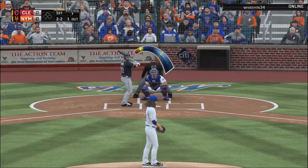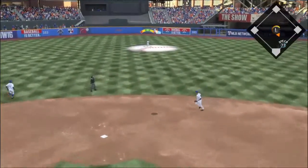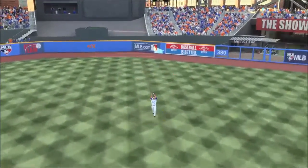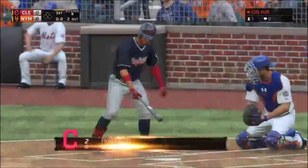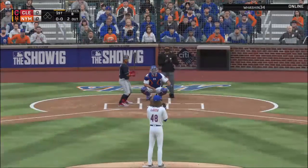Set to deal on 2-2. Sent in the air out to straightaway center. Conforto over to his left. And he makes the catch for the second out. Francisco Lindor gets his first opportunity now in the top of the first with nobody on.